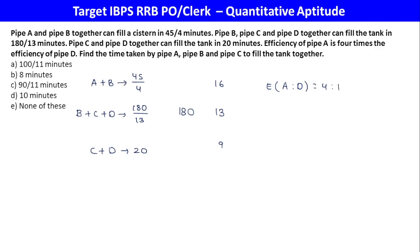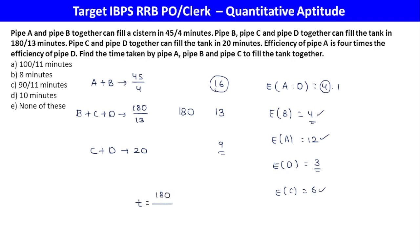The efficiency of B can be related, with a difference of 4 units. So efficiency of A and B together is 16 units, and with 4 units for B, the remaining is 12 units. So efficiency of D would be 12 by 4, 3 units. Then efficiency of C would be 6 units, since 3 plus something is 9. A is 12 units, B is 4 units, C is 6 units, total 22 units. Time taken is 180 upon 22, which is 90 by 11 minutes. Option C is the final answer for this question.